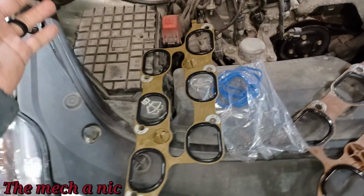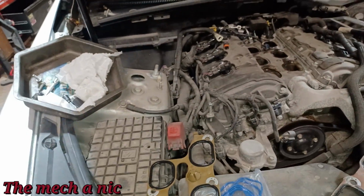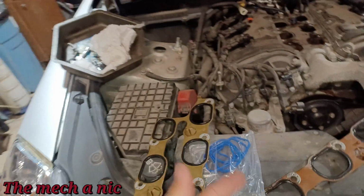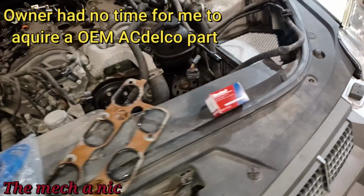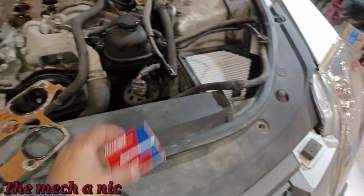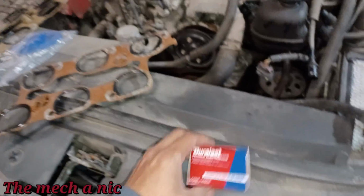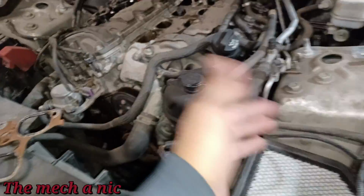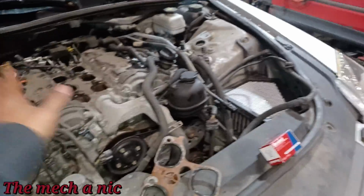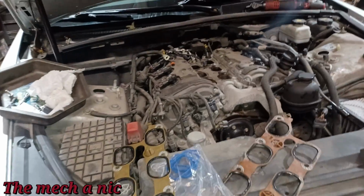Okay, and then while I was out, I figured, you know what, that oil pressure sensor, it's not working. Let's see if they have it. So unfortunately, we had to go to AutoZone. So we got the Duralast. They're crap, it is what it is. But still, even a cheap sensor that works, assuming it works, is better than a bad sensor. So let's go ahead, clean all this stuff up. I'll put the new gaskets on and we'll start to put all this back together.